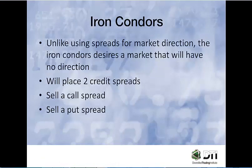When looking at an Iron Condor, it's just a fancy name for doing two credit spreads. But unlike the credit spreads, when we're looking at selling a bear call spread, we want the market to move lower. When we're selling a bull put spread, we want the market to move higher. The Iron Condor actually takes both into account. We're going to actually sell two separate credit spreads. We're going to sell a call spread above the current market. We're going to sell a put spread below the current market.